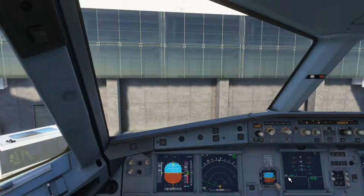Gatwick ground, EZ22 Sierra Juliet. EZ22 Sierra Juliet, Gatwick ground, pass message. Yeah, I've got a push and start clearance to face east. I've currently got a company just behind my location.